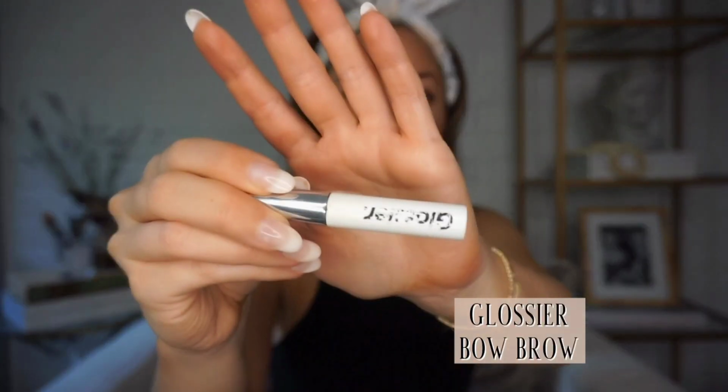Trying to see if they look even. This one's always a little thicker for me. They're sisters, not twins, right? That's what they say. Then I go in with the Glossier Boy Brow. Mine is very used. And this is like a colored gel that just kind of helps set and thicken the brow a bit. Now is the time I go in with the liner.